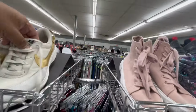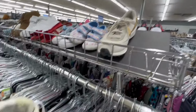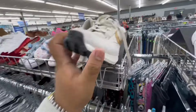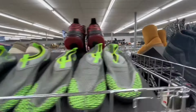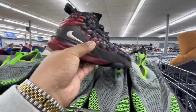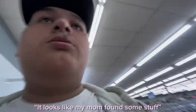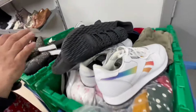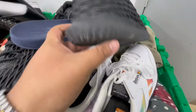Some of these Nikes in an older silhouette, 1972. Pretty cool shoes. I don't know what these are called, but they're really nice. Looks like they have some LeBron 18s, I'm assuming, in bigger kid sizes. Pretty interesting shoes. So it looks like my mom has some stuff. Some of these Adidas Power Phases. Hill Figure Slides. Not bad, $9.99 for these.